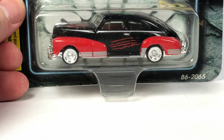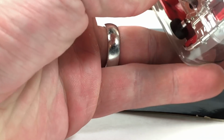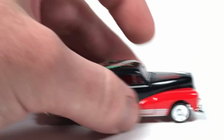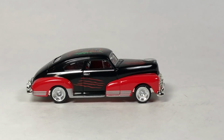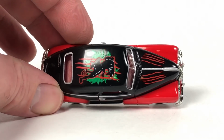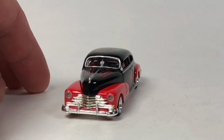This one's kind of an oddball one. This is also from the Bomb series. This is a 47 Chevy Sedan, issue number 61. Oh man, these blisters just fall right off of these cards. And like I said, you don't have to feel bad about opening these because the cards are literally gross. They're mildewy. But it looks like the cars are coming out okay.